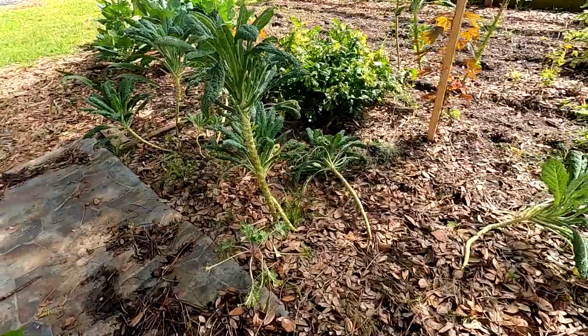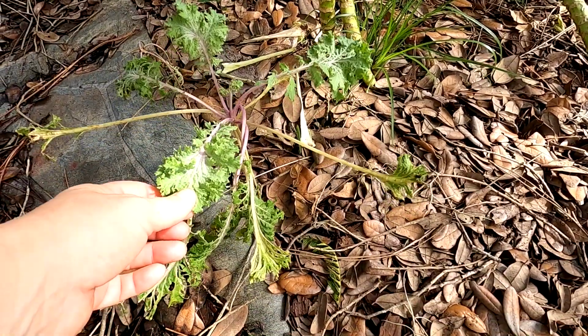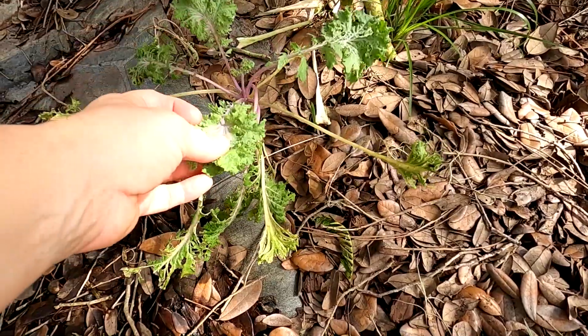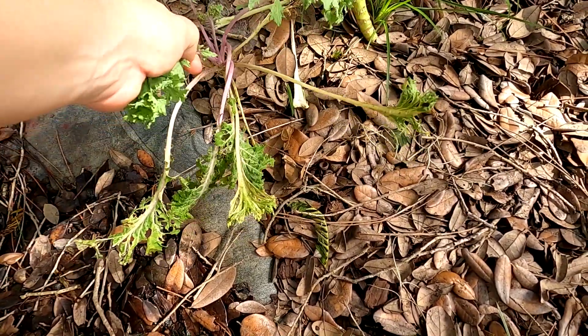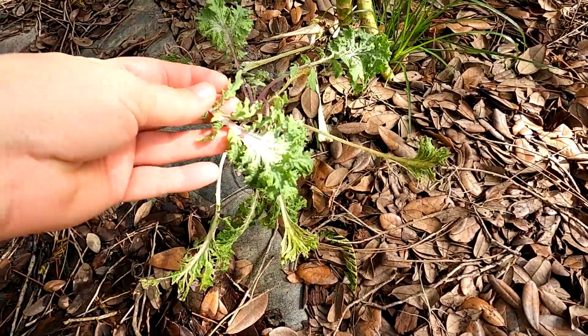And more kales. Oh, look, see? Here's, this is probably a red Russian or something like that. Red Ursa, maybe. I'll pick that for Lulu. Does it have... No, it doesn't have aphids on it. We're doing good.